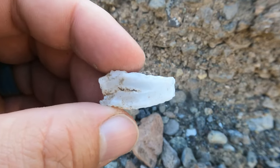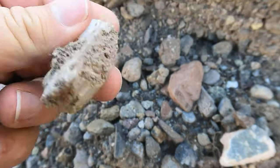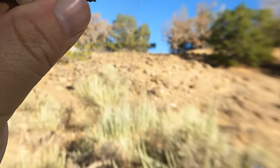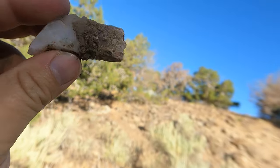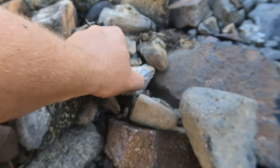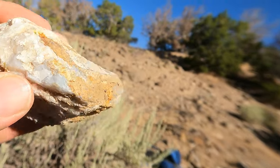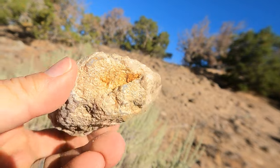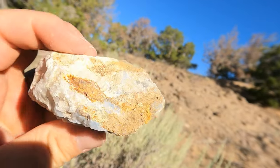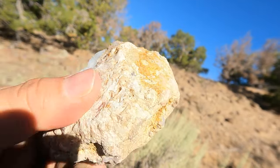And this little one has a little bit of banding in it. It's pretty small, though. And what's this here? Looks like another one. It's really white, not very clear. Some fractures in it. Found something hiding under the rock here. What do we got here? Looks like we got a bunch of calcite, but I think there's some agate inside there. Yeah, I think there's some agate in the middle. All right, that's worth cutting into at least and seeing what's in it. Hopefully there's a bunch more agate inside.